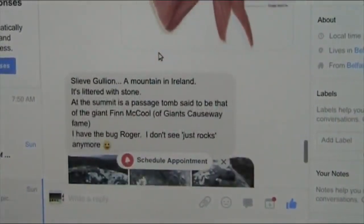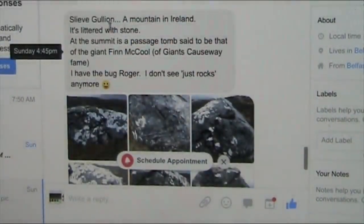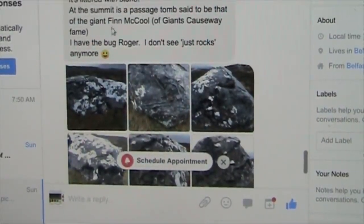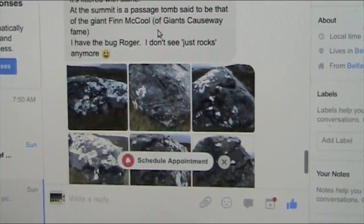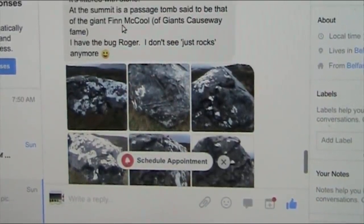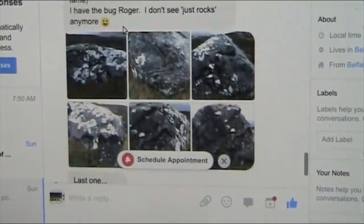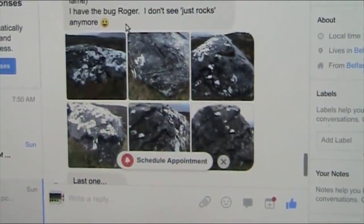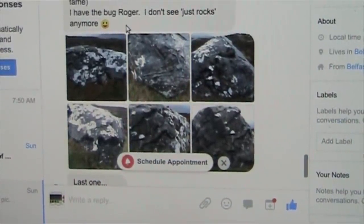Now, so then he sends me this. He says, Slieve Gullion, a mountain in Ireland, is littered with stone. At the summit is a passage tomb said to be that of giant Finn McCool. Well, let me tell you something. Giant's Causeway is Finn McCool. So, Giant's Causeway is a giant. It's not a causeway, it's a giant. And I have the evidence, no question whatsoever. Every bit of it is muscle tissue, tendons, the whole nine yards.